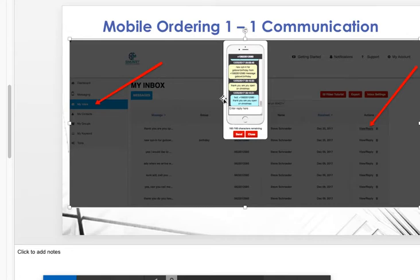One-to-one ordering is included in here. This is very rare for a short code because this will show up right on your dashboard. You can communicate back and forth with customers. This is just a picture of a phone. It shows the customer's phone in your texting dashboard and allows you to communicate to their phone and for them to communicate back to you at no charge and provide mobile ordering.